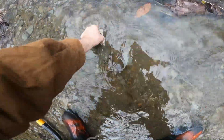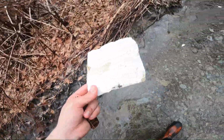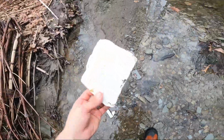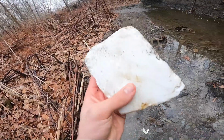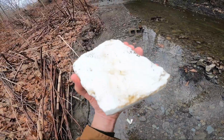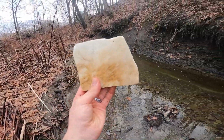Oh, what are you? What are you? Be something cool. Oh my goodness. Hold on. Just wait a second. Look at that, guys. This is the biggest piece of milk glass I've ever found. I've never found a piece this big before. Oh my goodness. Look at that.